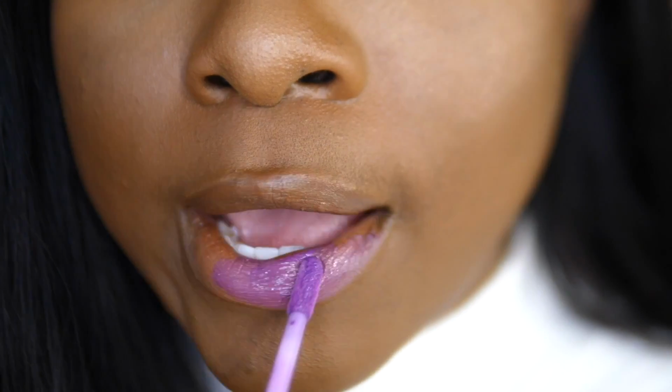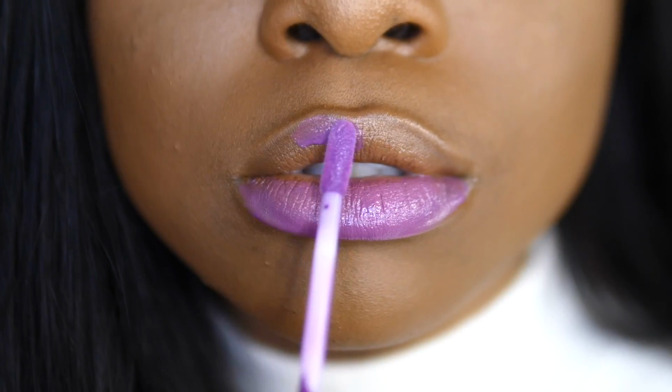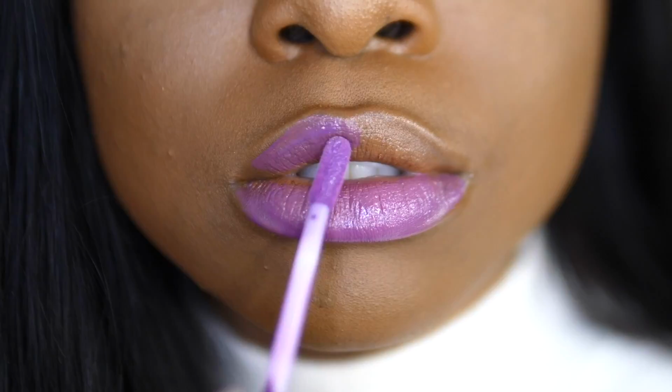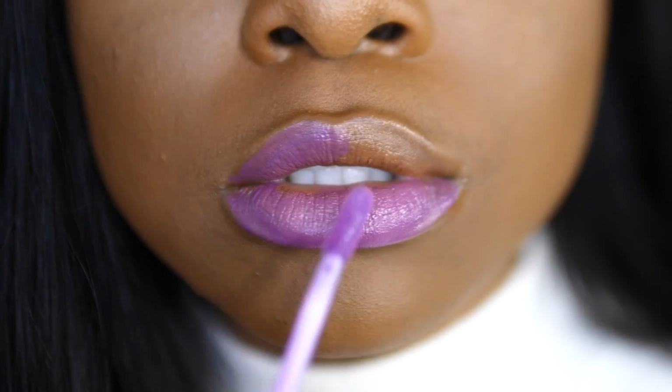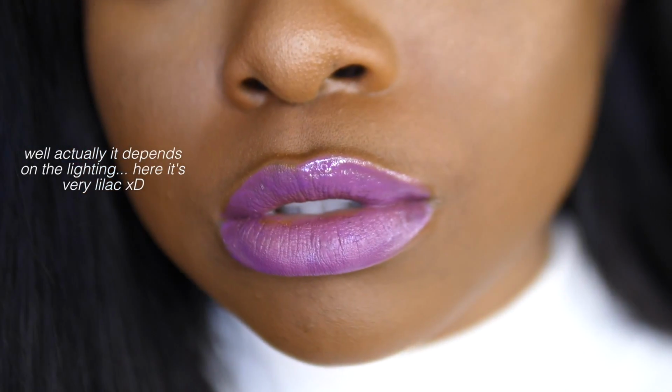Color 2 is Violite, and it is the union between the Italian viola, which means purple, and violet, which in English is violet, or another shade of purple. In actuality, it's not a lilac, but I would say it's more of a fuchsia, if we're going to be very specific on what kind of purple it is. And I think it's a really unique color.